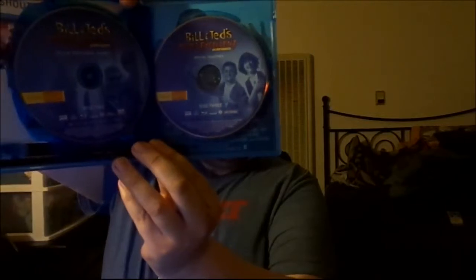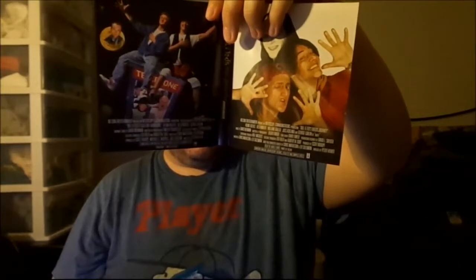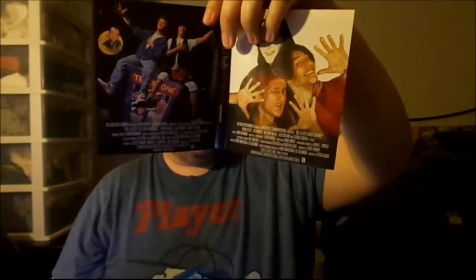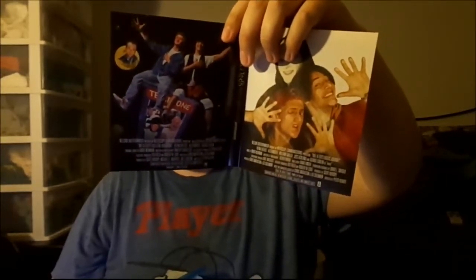So yeah, you got the first film right there, and Bogus Journey to join with the special features included. Okay. And I've got to take out the reversible cover art. Yeah, one for Excellent Adventure and the other one for Bogus Journey. You can see Death right there, played by William Sadler, and you see the rest of the historical figures, even George Carlin. Yeah, really cool.